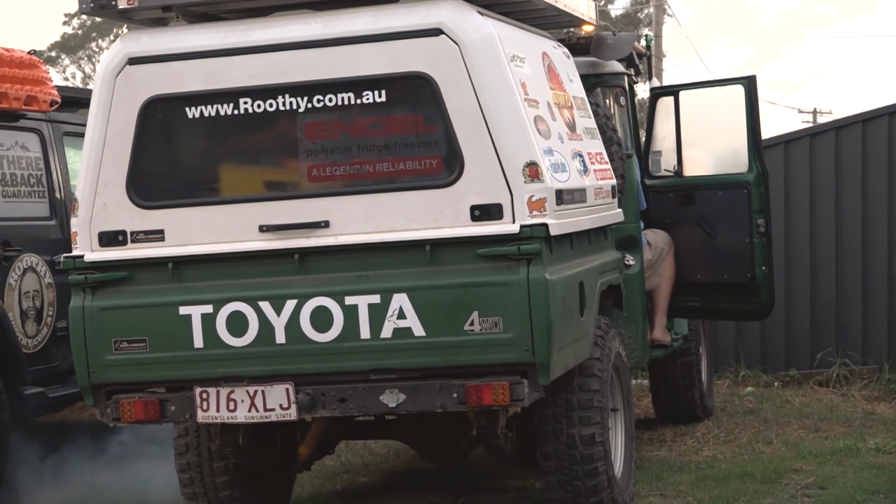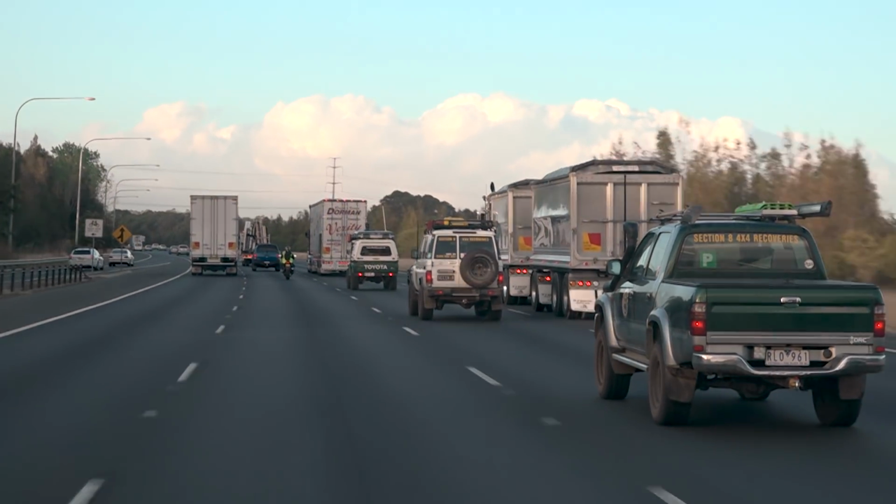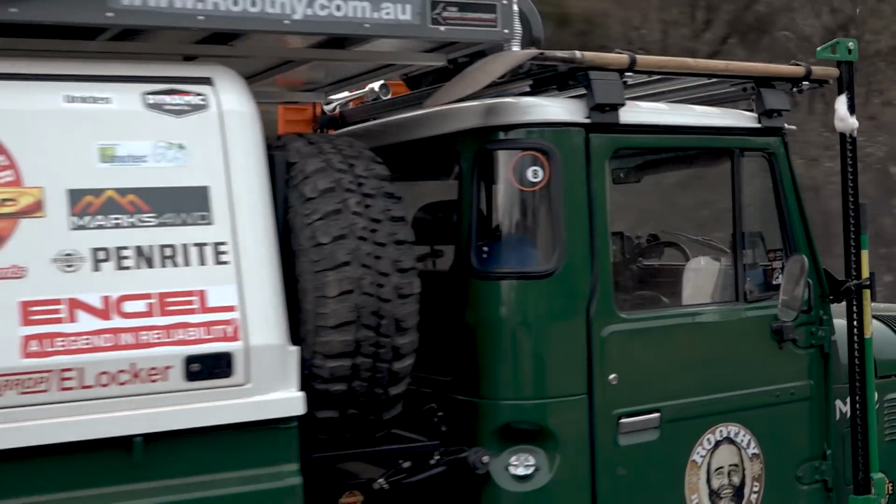I want to get that beautiful 12HT all warmed up before we hit the Sydney traffic and make our way to Eastern Creek. The old girl's running like a charm.